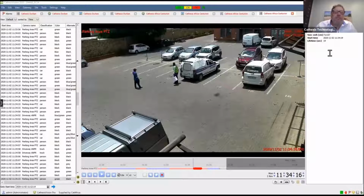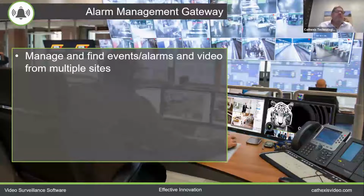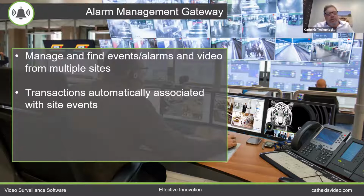And now I'm going to show you our alarm management gateway. So the alarm management gateway is like a PSIM product. So it receives transactions from multiple sources. Okay, so the transactions could come from fire panels, alarm panels. They can come from multiple sites in multiple countries, in multiple continents, all back to a central control room. And it logs all the information and keeps a full audit trail of all these transactions that occur.